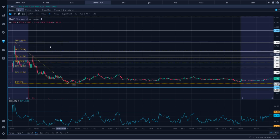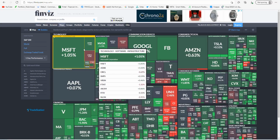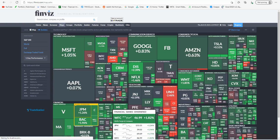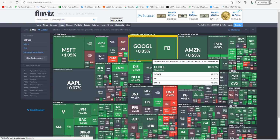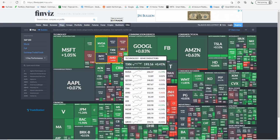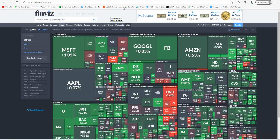I also want to say that we were trading with the overall market. In fact, we'll go ahead and look at Finviz now. Right there. Everything's basically green with the exception of right over in here. So we did trade with the market and overall with our sector. Not so much with AMD, but with our sector, I guess. I'm not going to concentrate on this too much.